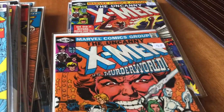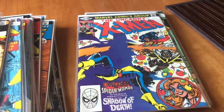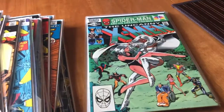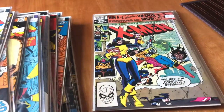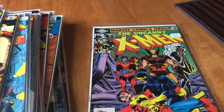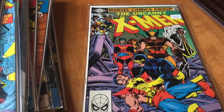Murder World here, X-Men 146. Cool cover. 147. 148. 151. Not going to get too into these guys. They're just completing my run. I just want to give you guys an update of what I'm collecting. 152. 153. 154. And last but not least, 155. Cool cover there with Colossus wounded. So those are my books for this video at least, guys.